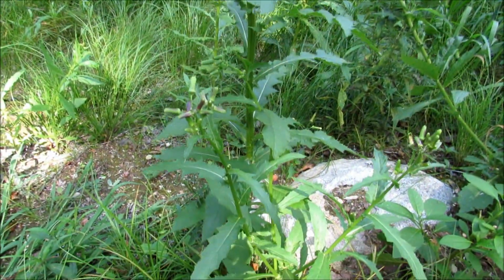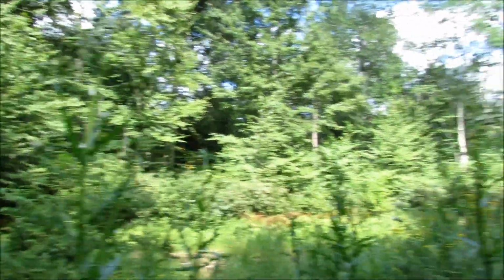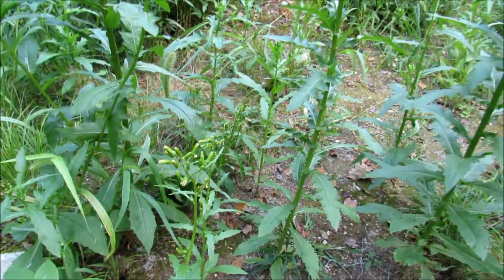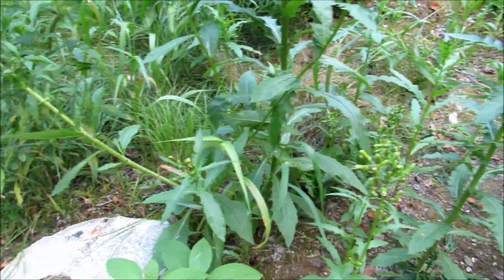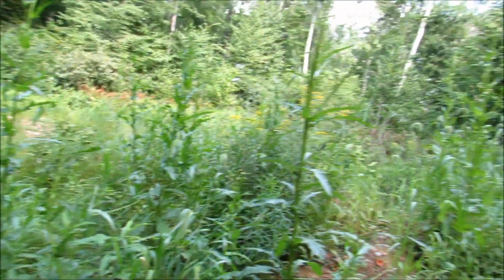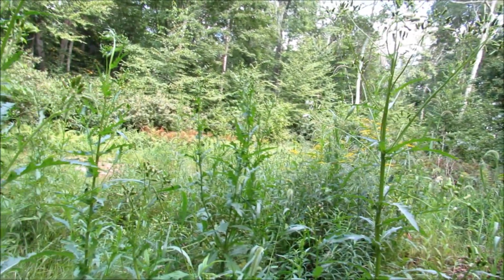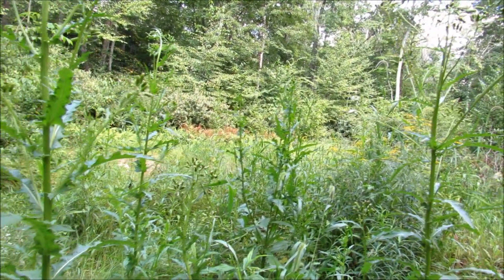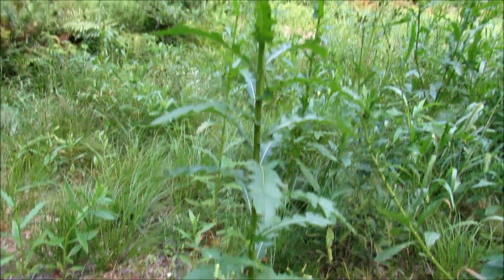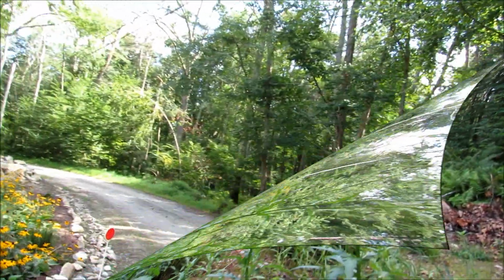Now if you find this weed growing in your yard, you might not let it get that tall, but you might have some smaller ones. There's some smaller ones down here. If you see these growing and you want to pull them up, I just want to warn you that all parts of this plant are stinky when crushed. So if you don't want the stinky smell of this burnweed on your hands, you should probably wear some gloves when you're pulling them out.